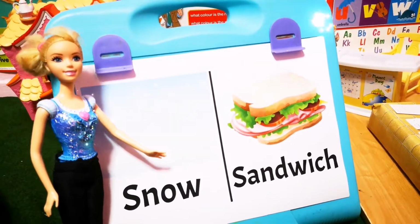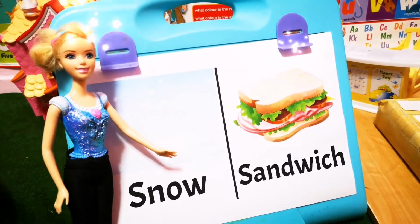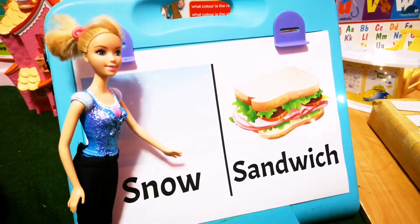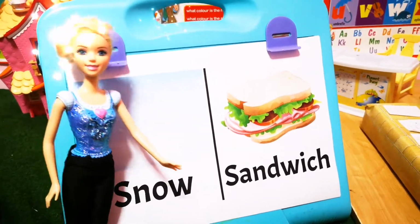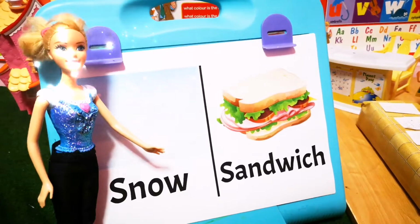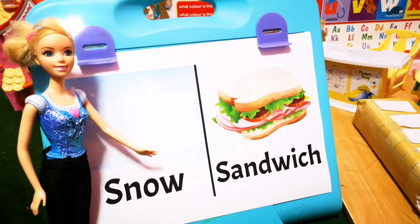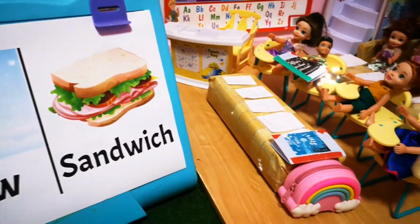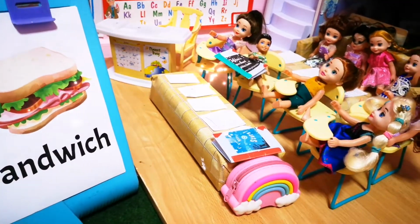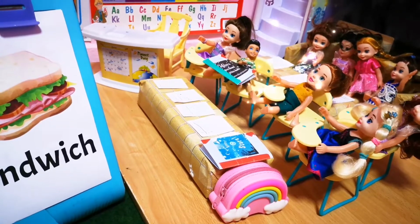Okay, so students, this is the next word. The word is snow. Snow. Snow. Snow. Well done, students. And I'm sure you all love the snow, right? Yes, it's so fun. Do you guys remember last year when it was a really heavy snowfall and you guys all had so much fun in the snow? Yeah. It was great fun.